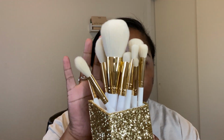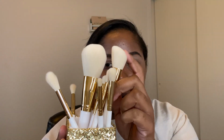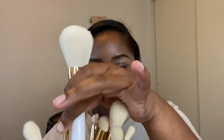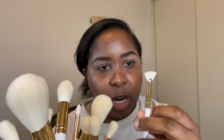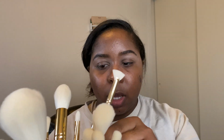These are what the brushes look like, so you get a good mix of face and eye. I prefer brushes like these for bronzer and contour. I like this for blush. I could do this for bronzer or powder. It looks like this is a highlight brush. I don't really use fan brushes, but this almost looks like the Jaclyn Hill Cosmetics fan brush from her holiday highlighter collection. So that's cool, but I don't think I'd ever use it for that.